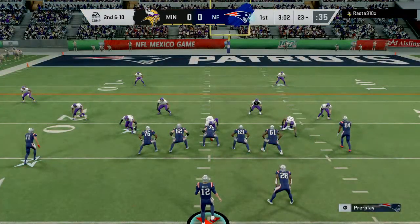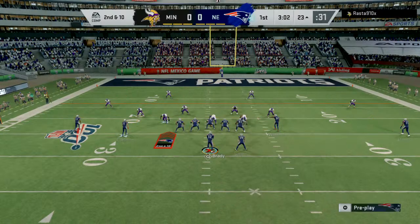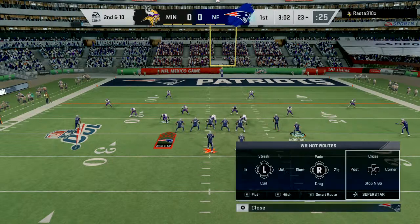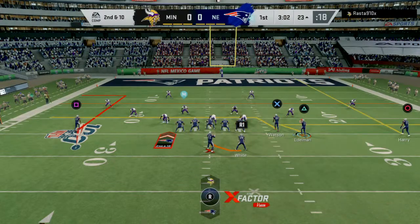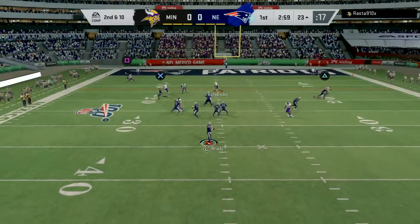And once again, they'll go from the 23-yard line on 2nd and 10. When he hits. Play action. Now it's Brady.